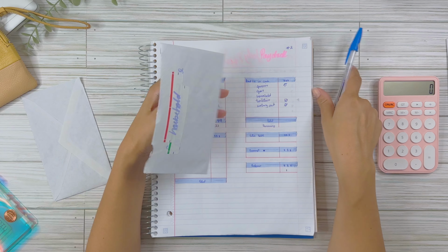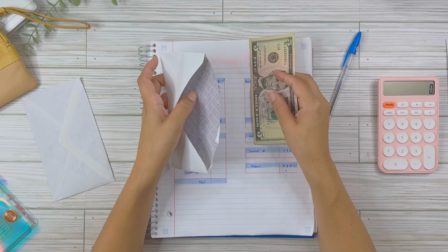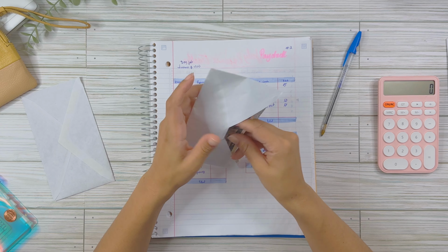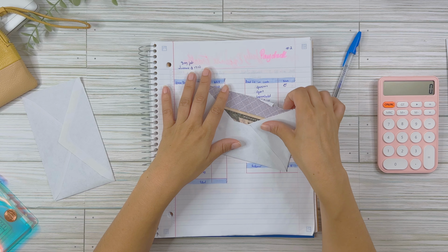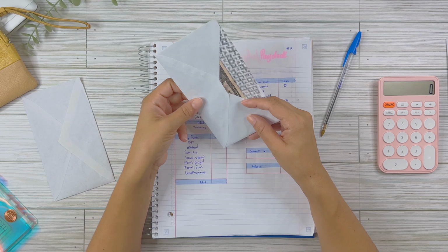Then I have household. For household, I only have $5. I don't think I need anything right now, to be quite honest. For household, I need to buy some gloves for doing the dishes, but it's not an emergency, and it's probably $1.25 now at the Dollar Tree.